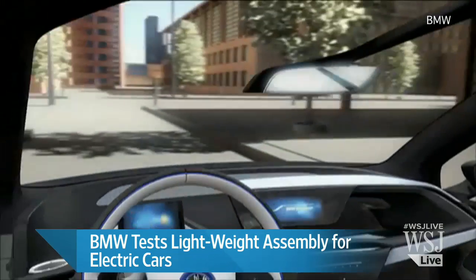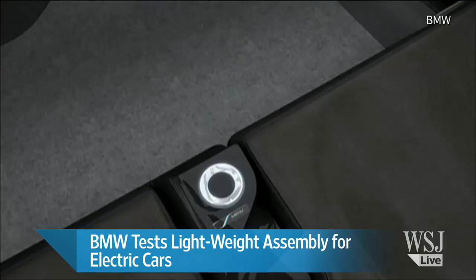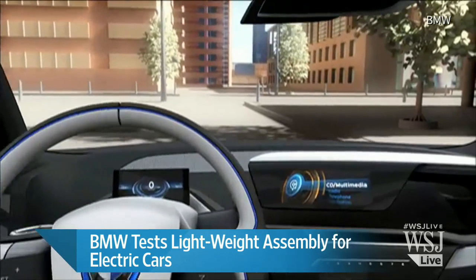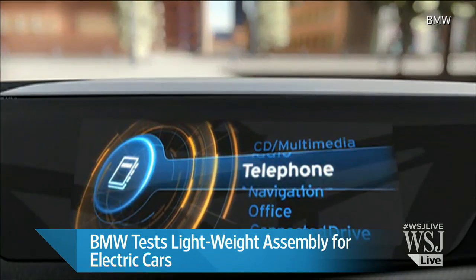The new BMW i3 electric car has an expensive battery and a costly fiber body, but executives still think they'll make money on it. Here to explain how is Wall Street Journal Global Autos editor Joe White. Joe, thank you very much for being there. I always love these electric car stories, somewhat controversial.